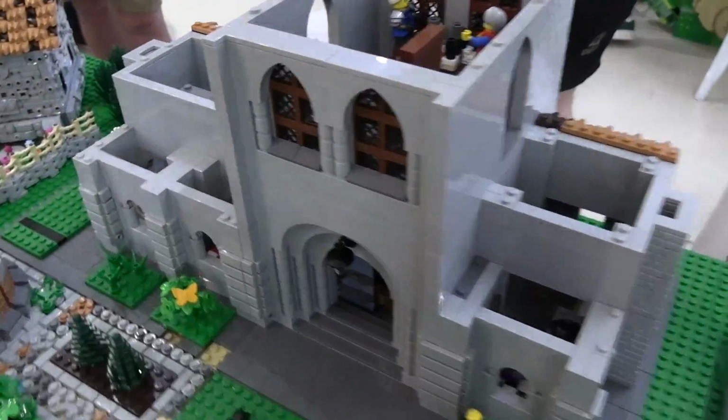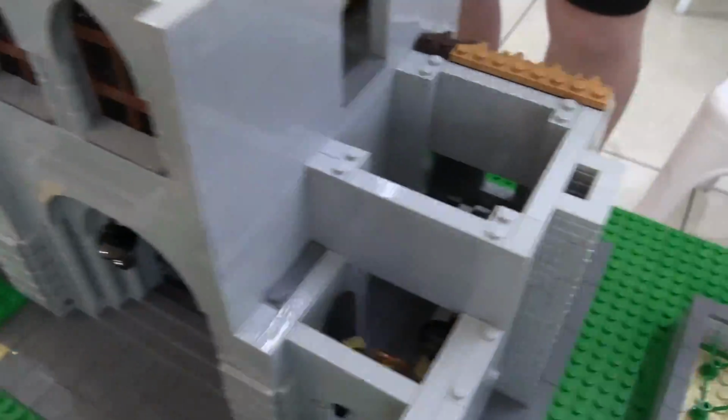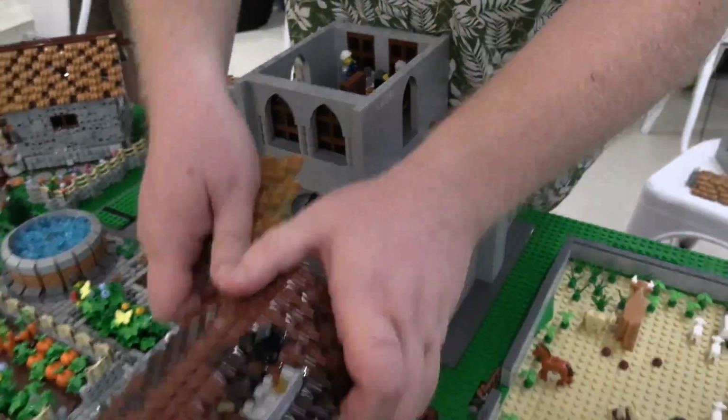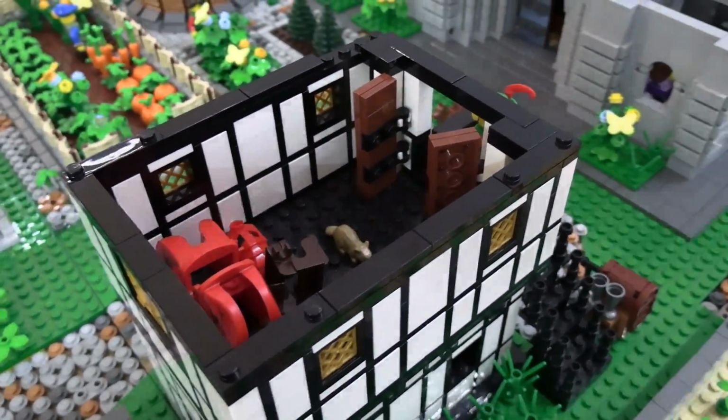And even more, it just keeps on going. Oh, and this one also opens up. There you go, a little rat.